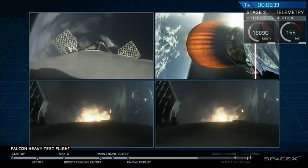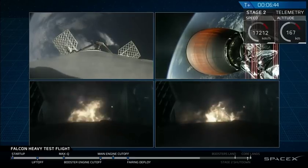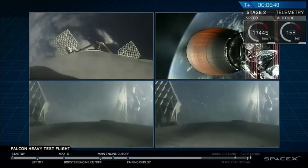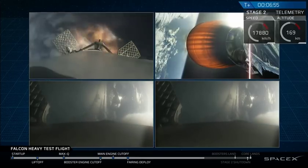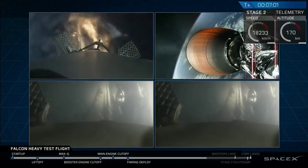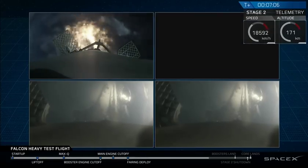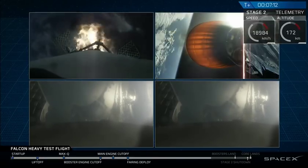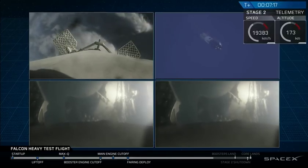And as you can see on your screen, that re-entry burn for those two side boosters has begun. Side boosters entry burn is shut down. The center core in the upper left of your screen is performing its own re-entry burn. You can see the edge of Cape Canaveral in both of the side booster cameras as those are coming in. Center core entry burn shutdown.